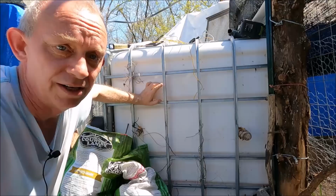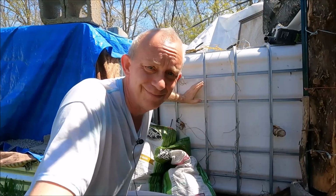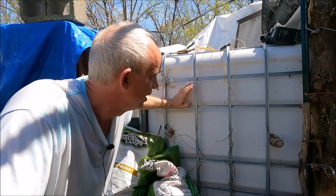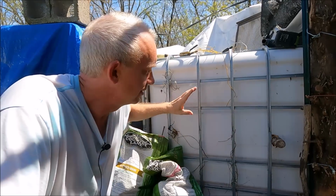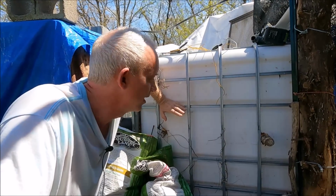This is not a food grade IBC tank. This had some sort of fiberglass paste, paint, something. I mean, it smelled like paint. And it was all dried up in there. And we had to get that all cleaned out. And it stunk pretty bad. And we were worried that the chickens were going to suffer from it. But they did okay. And now it's all aired out.